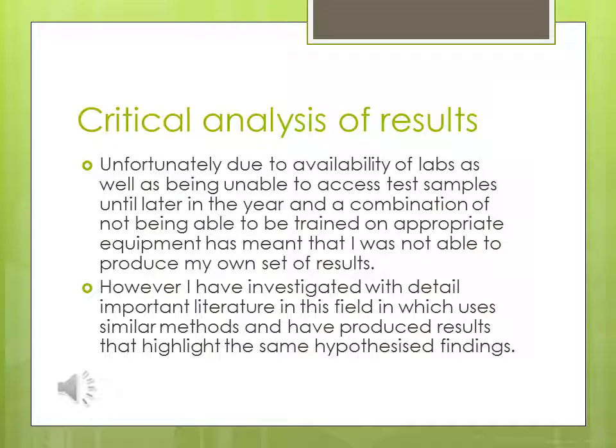Unfortunately, due to availability of the labs within UWS, as well as not being able to access test samples in Port Stephens until later in this year, and a combination of not being trained on appropriate equipment, I was unable to produce my own set of results this semester. However, this investigation has been taken further as I have been researching appropriate research literature throughout this semester to ensure that this research project is heading in the right direction.